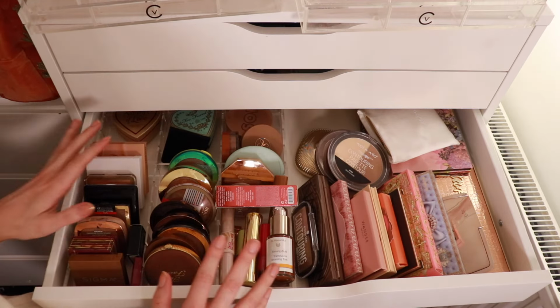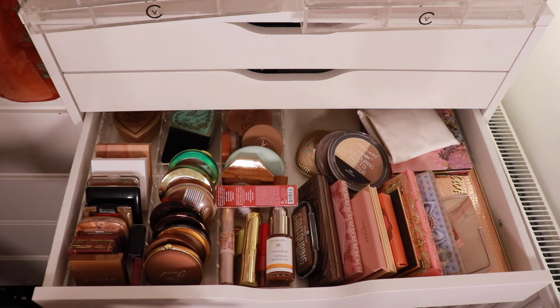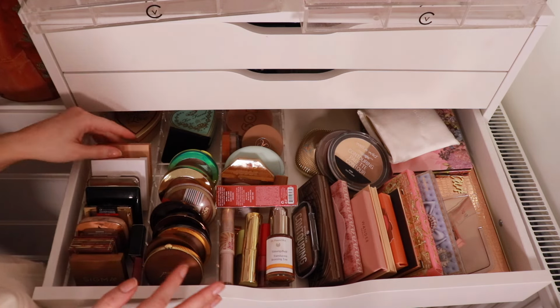Okay, I actually am relatively happy with this. I know this won't close, but before I organise again, I just want to go through and declutter a few things, because there's a few things in here that I'm pretty positive I can get rid of.